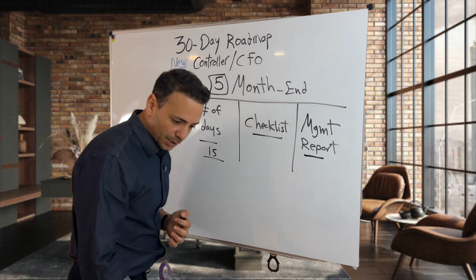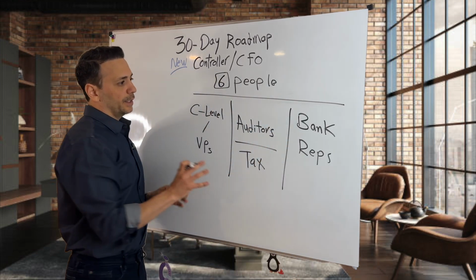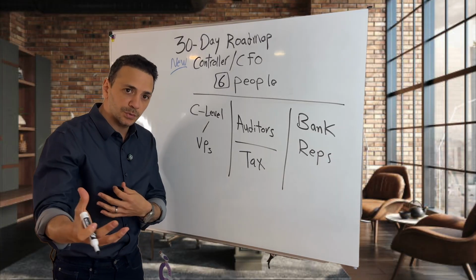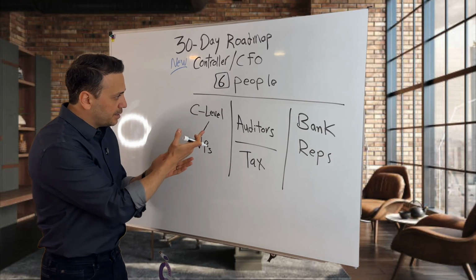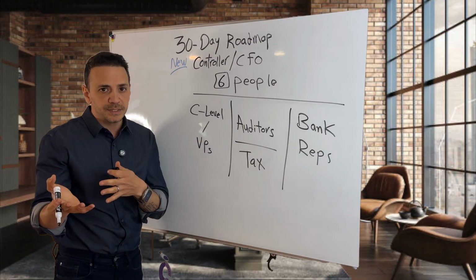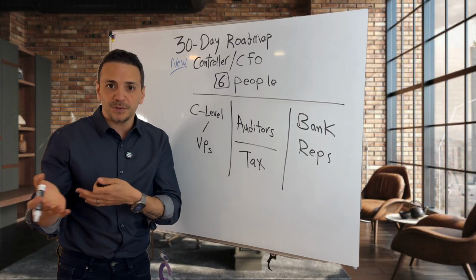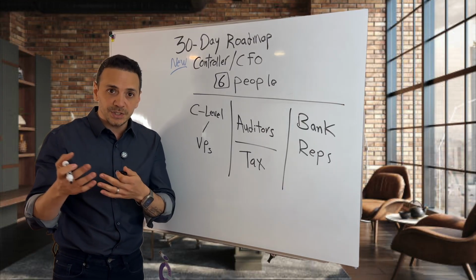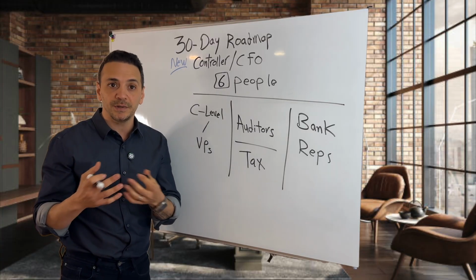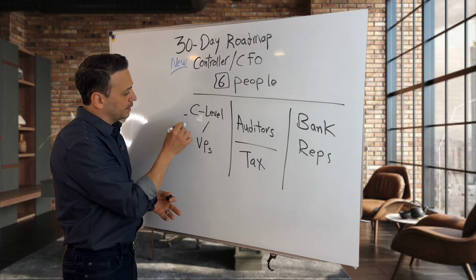The next area is going to be people. Let's take a look at that. All right, so with people, these are the relationships that you're going to be creating when you first join the company that are going to help you do a great job. And I list here C-level and VPs because these are going to have the biggest impact on the business. And this doesn't mean that you don't create relationships with other employees around the company. Quite the opposite. You should be having a coffee or a quick catch up with different people around the company. It doesn't have to be C-level and VPs, but I just write this here as the bare minimum.